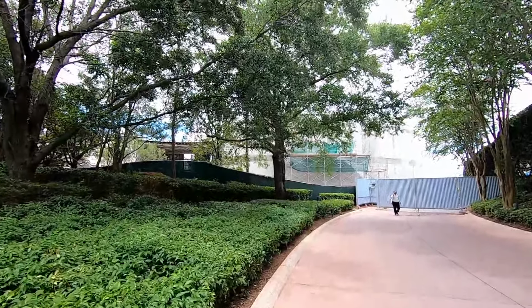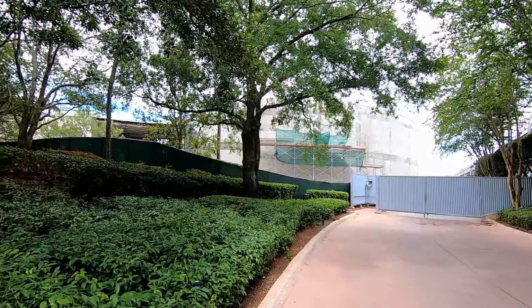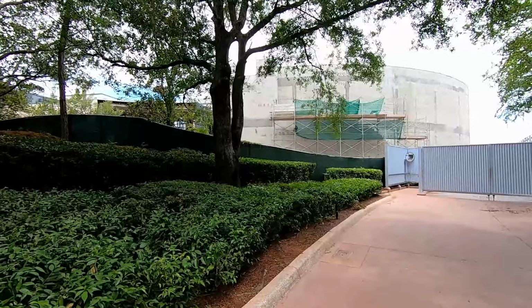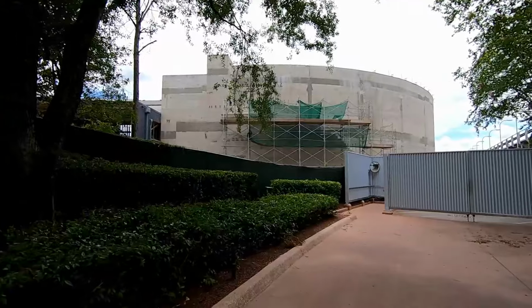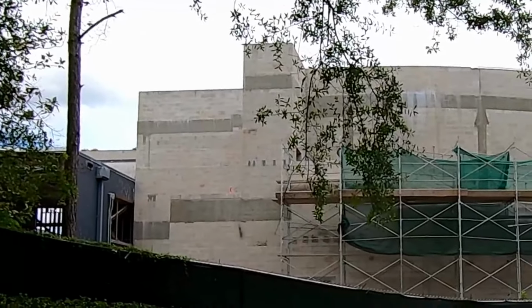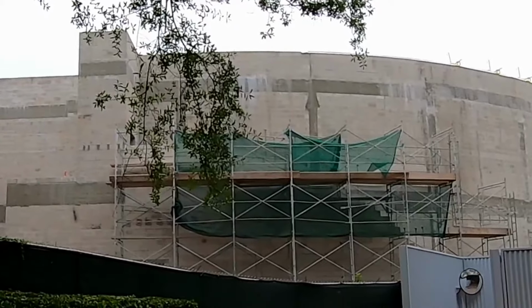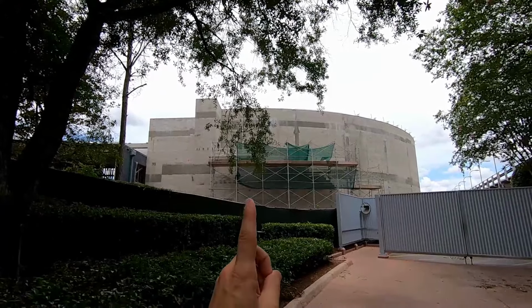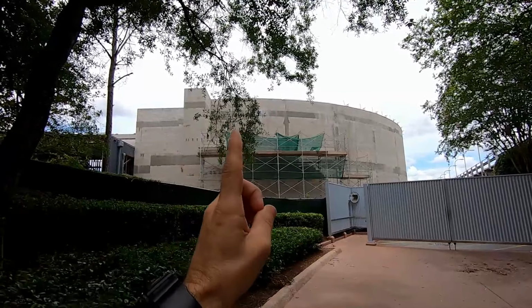Mission Space Restaurant is coming along quite well. As you can see, looking really good. They got a lot of work done in the past couple of weeks. Jeez, there's a lot of progress done here. I can't wait for this to open. It's gonna be incredible. This building is going to consist of a bunch of huge windows that will make you think you're sitting in a space station. But as you can see, there's concrete all the way around the building. Where's the windows? Haha, Disney magic.